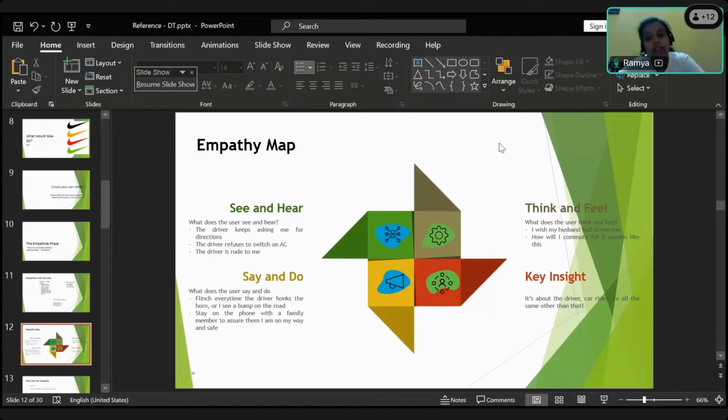Based on this, they came with a key insight. The key insight was that it's about the driver. Car rides are the same, other than that.